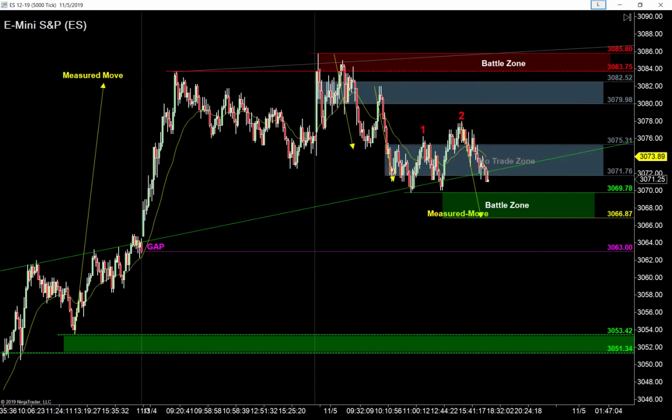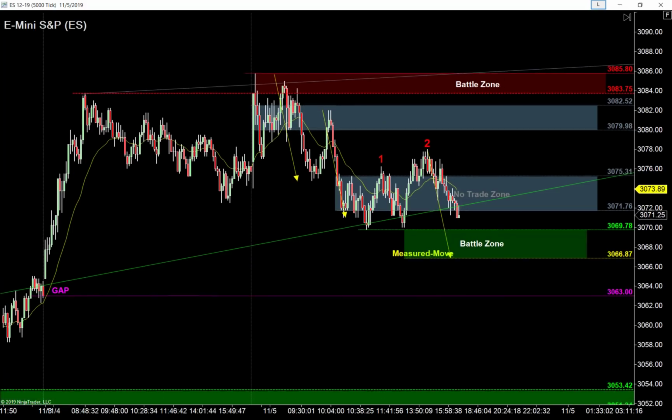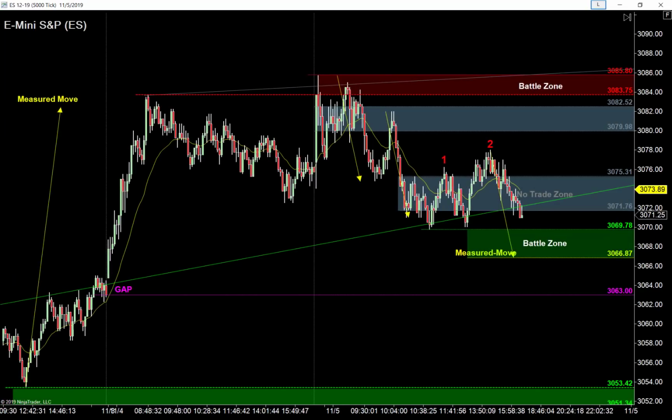Now, as I mentioned earlier, that's the biggest reason why I just don't see the sellers with a very easy spot to get short right now. You've got this rising support trend line we talked about yesterday. You get the measured move going lower here. The bears do have control. That's very easy to see right now.